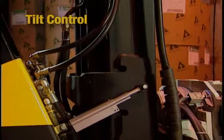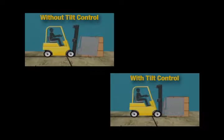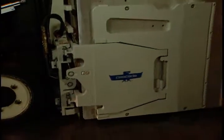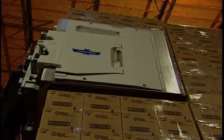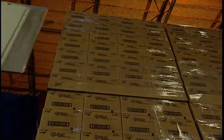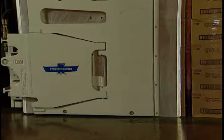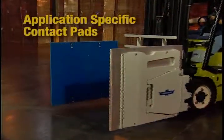Cascade Tilt Control automatically aligns the pads to the load by controlling the angle of the mast and attachment. With the pads aligned perfectly, loads are successfully grabbed close to the strong bottom edge, which reduces creasing damage. By holding the load base parallel to the floor, it can be lowered squarely into place time after time with no corner damage. When working with loads high off the ground, tilt control allows the driver to ensure the clamp and load are parallel to the load below. The precise pad alignment achieved with Cascade Tilt Control also extends the life of contact pads and clamp arms. Tilt control makes it easy to operate close to the floor without scraping and wearing the leading edge of the contact pad.